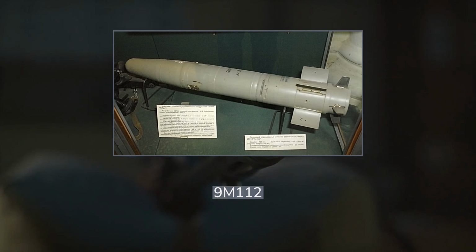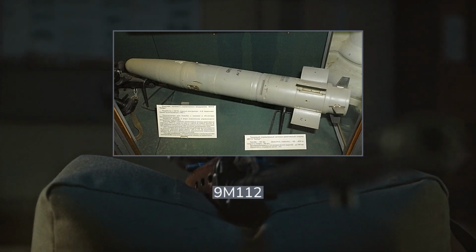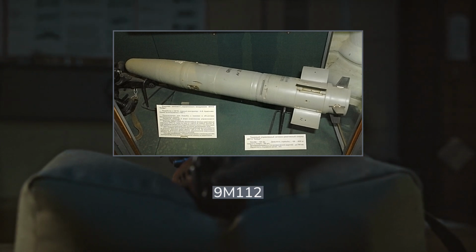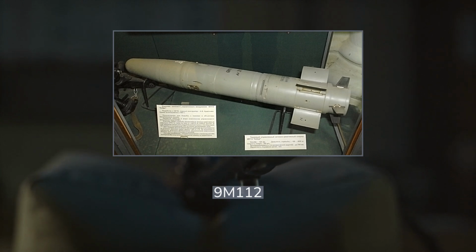Country of origin: Russia. Projectile weight. Warhead weight. Guidance system: millimeter wave, range 12,000 meters. Penetration estimated at 950 millimeters after ERA tandem charge HEAT.